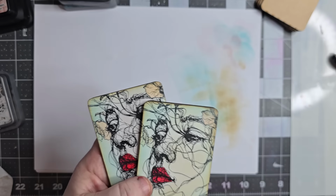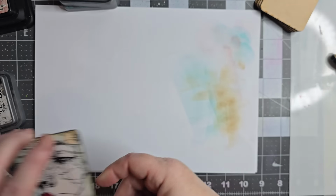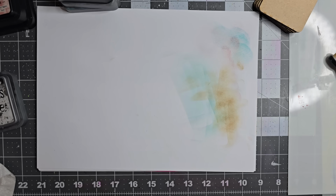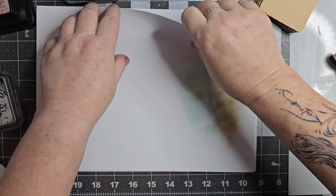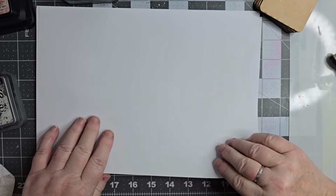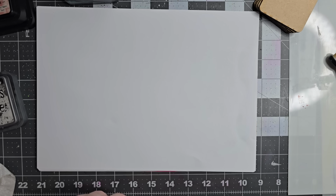One set of these I will give away because obviously we're redoing them. So I'll just put that to the side. We'll come back to that one to show them at the end. We'll move on to the next one. Where's my panels? Here they are.